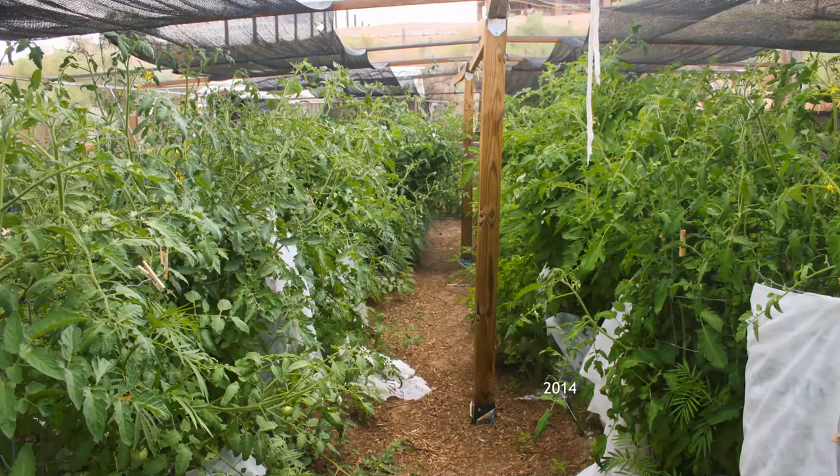But what I've taken to doing is fixing them to the ground with some rebar. And that does keep the cage a lot stronger. But as you can see, in 2014, I had really good growth on the tomatoes. This is fairly early in the season, so you don't see any ripe tomatoes at this stage. Let's go on to the next slide.